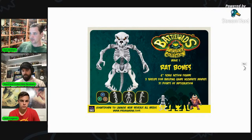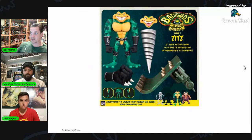Double the probably pixels and processing power. All right. Then we got your first Toad, Zitz, and he is the next to largest of the Toads. So the smallest is Rash, and then the largest is Pimple. And Pimple's got that brown color to his skin.